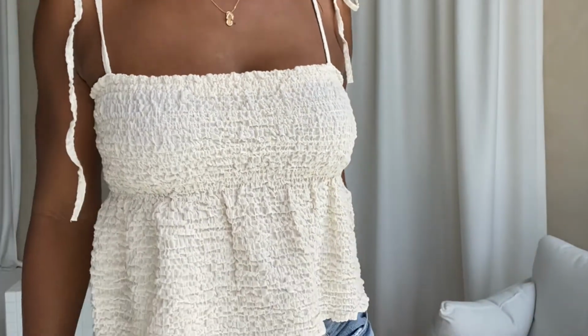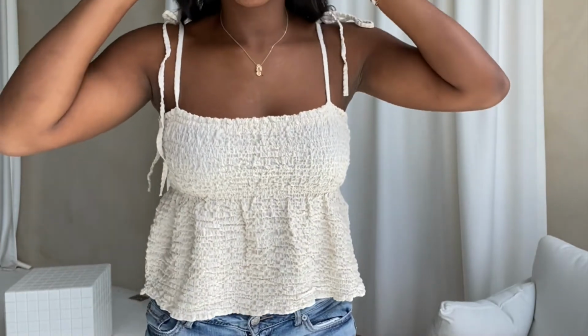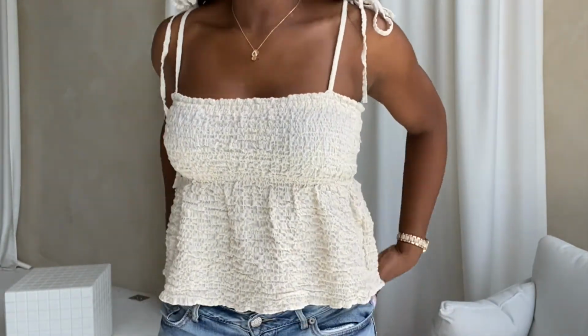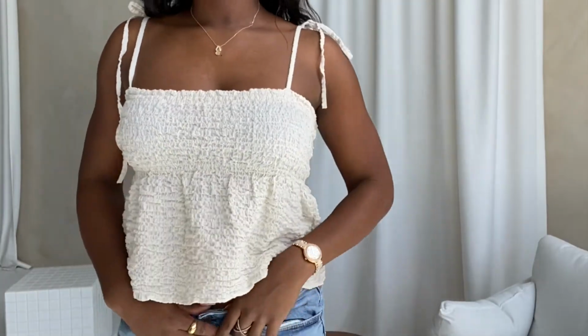This top reminds me of sea moss. I love it. I just think it's such a cute little cut, especially with the bows on the shoulders. Those are fastened in there, so it's always going to be there. You don't have to retie all day.